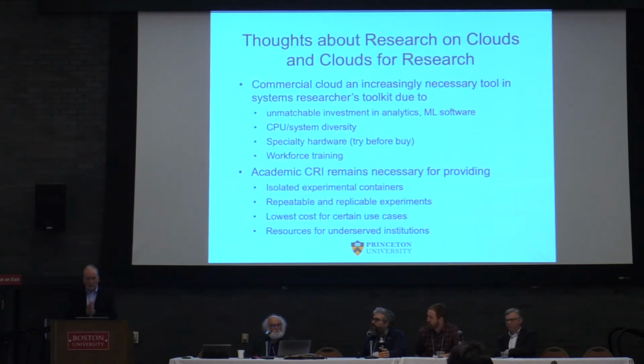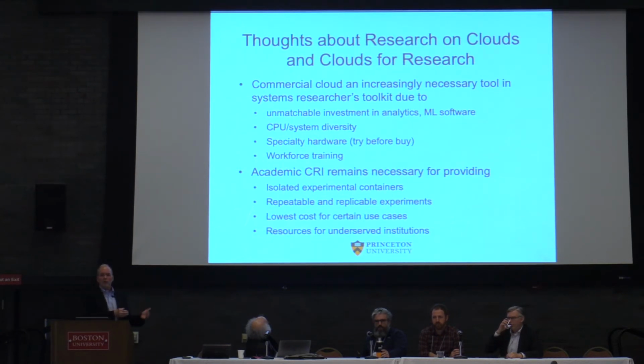Okay, so just to summarize that before we turn over to our panelists, commercial clouds are a tool in our toolkit as experimenters. We can't really compete with their offerings when we think about what we should be doing with cloud research infrastructure. We don't want to be competing with them, and I think we'll hear more about that from our panelists today.